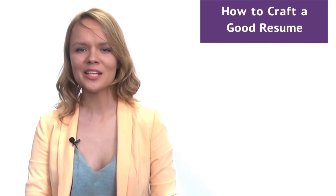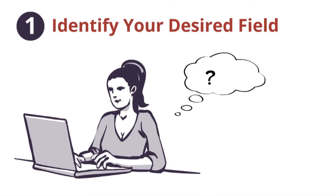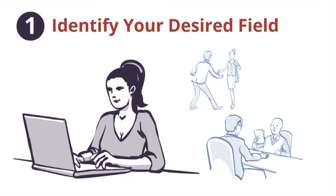Developing a resume is the first step in a successful job search. But if you're working on your first resume or haven't updated your resume in a while, it can be hard to know where to start. What experiences and accomplishments should you include for the jobs you've got your eye on? What new resume rules and trends should you follow? The first step in preparing your resume is to identify your desired field. Where do you want to work and what jobs should you be applying for?